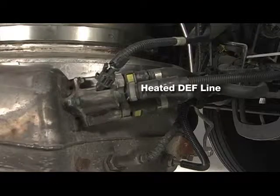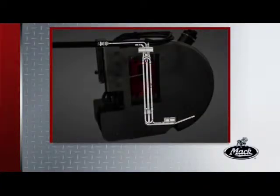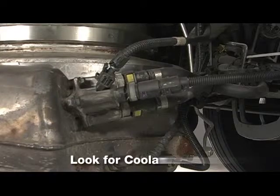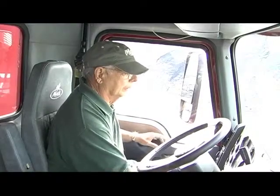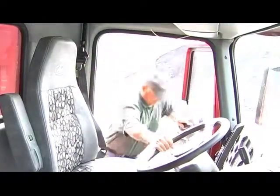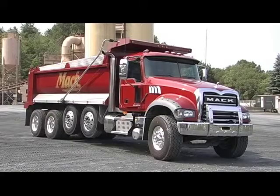Because DEF can freeze at about 12 degrees Fahrenheit or colder, the hoses to the injector are electrically heated. The tank and the injector are also heated, or in the injector's case, cooled by engine coolant. With this in mind, look for coolant leaks as well. Also, the system operates to pull the DEF out of the lines when the truck shuts down. If you hear a pump running after you turn off the key, that's normal.